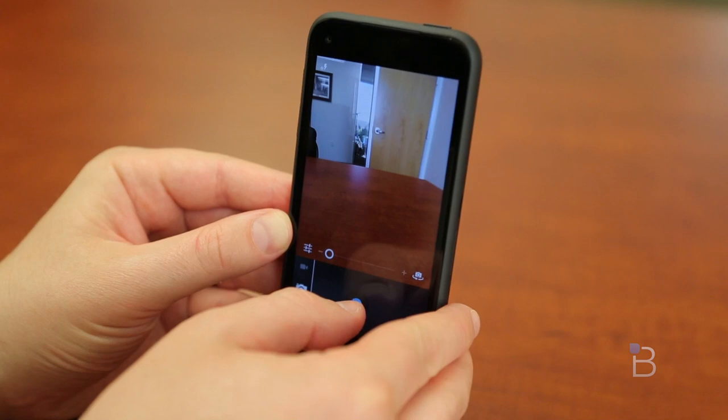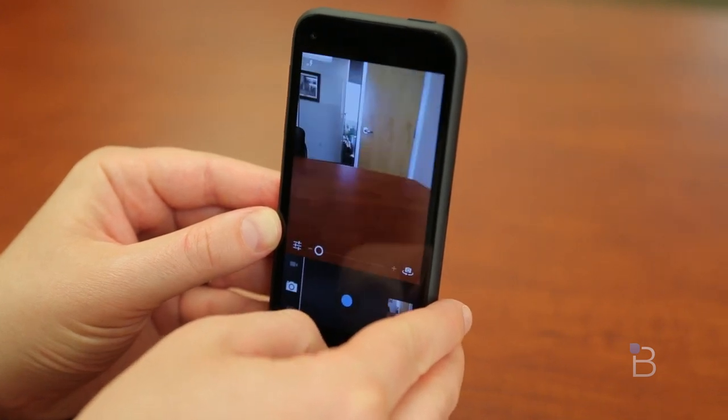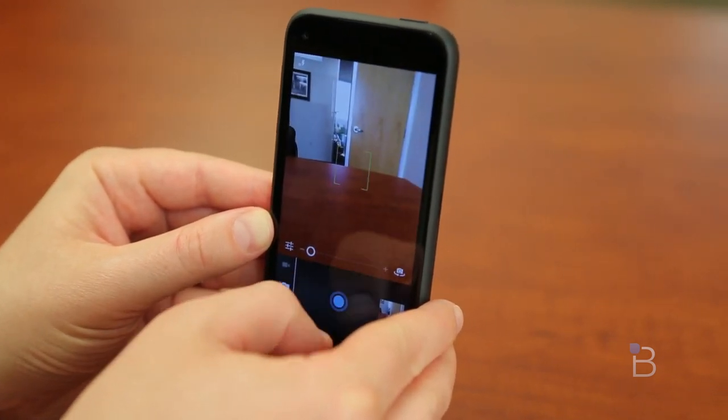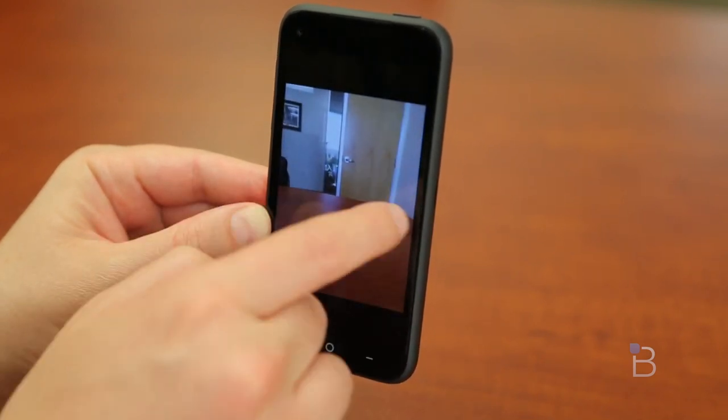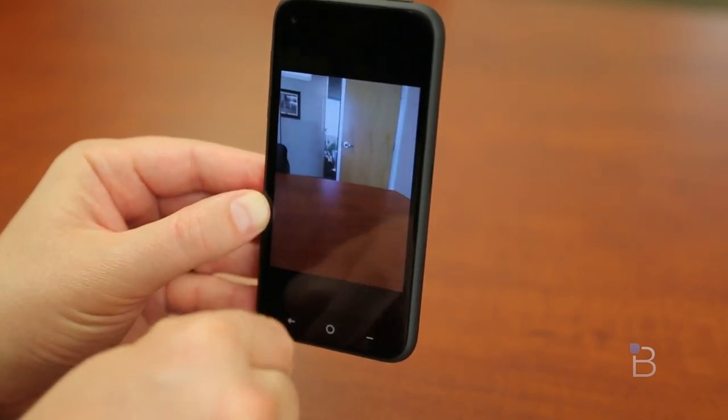The camera quality here was pretty average, nothing great. Certainly you're not going to be Ansel Adams with the camera on here, but average low light performance. Pictures looked fine. If you want to upload them to Facebook or put them on Instagram, this camera is going to serve you just fine.